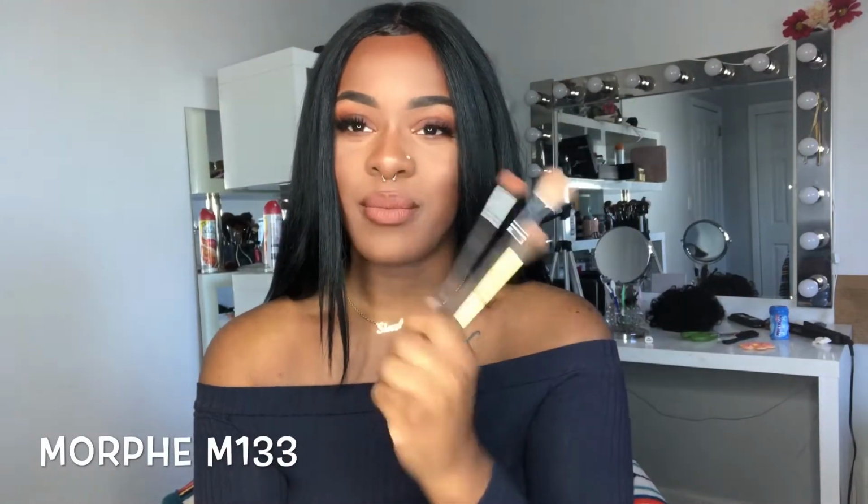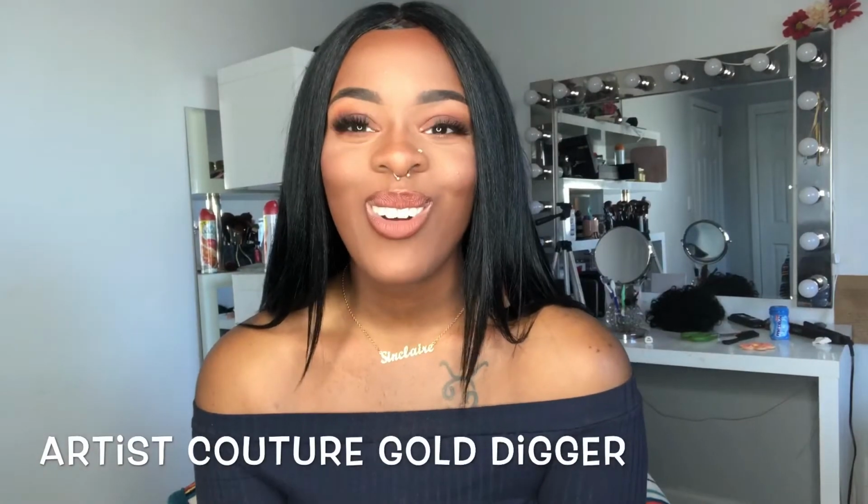And yeah, this is the perfect brush for that. So these are my 3 favorite brushes that I use with my highlighters. Now time for my highlighters. Oh, I love this part.